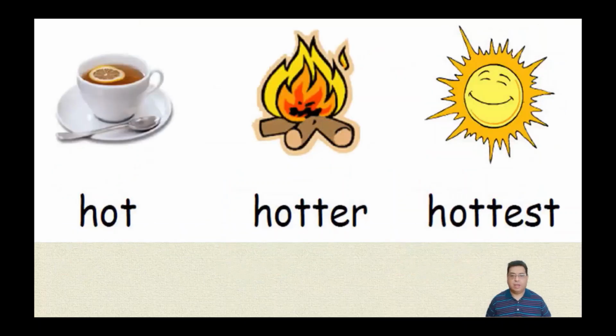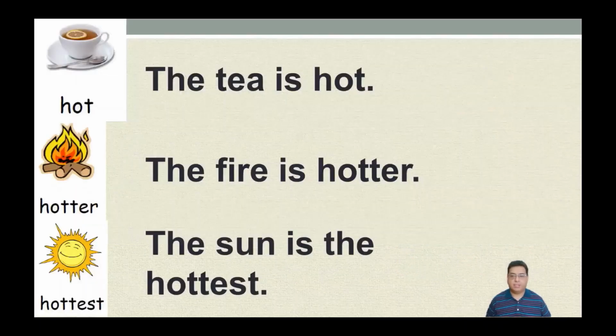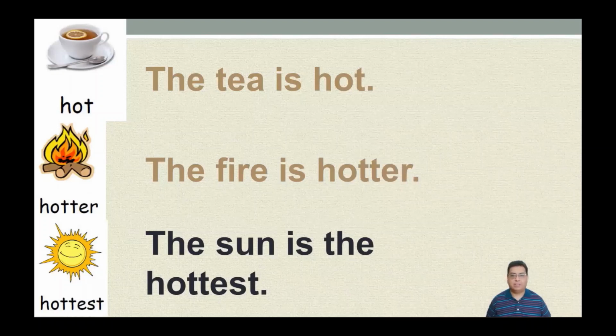Let's take a look at hot, hotter, and hottest now. I've got these three sentences here for each. Just like what I did before, I'll read it first and then you repeat it, okay? The tea is hot. The fire is hotter. The sun is the hottest.